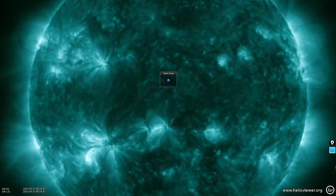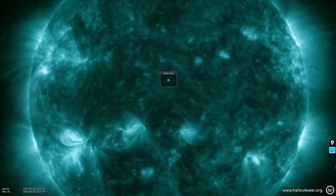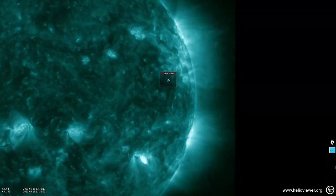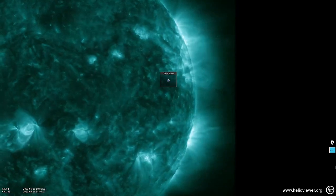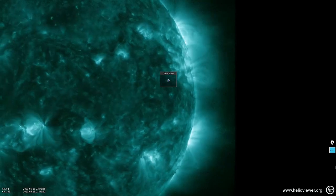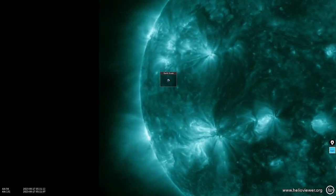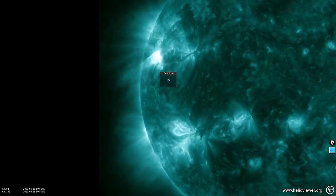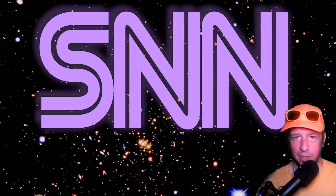That is 94 and 131 angstroms. They take 10 images per minute instead of only 2 images per minute. Like the other wavelengths, they are specifically formulated to view solar flares. Here's an inset of the western limb, complete with one significant flare down there in the southwest. And here is the eastern limb. Again, that is where the most sunspots are located. They're large, they're magnetically complex, and they are certainly capable of producing significant flares.